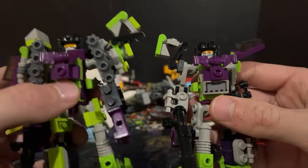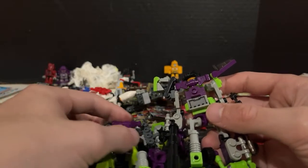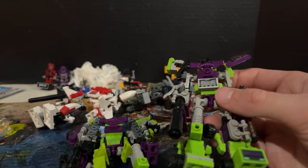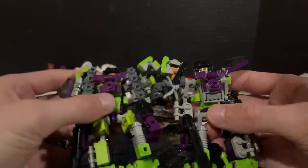And I put them on the right side because if you look at this guy, the official, this is the only one I have a comparison for because I used to own multiple Bruticus. No, I only had one Bruticus. I used to own multiple Menasors and 2 Superions. I had a lot of combiners, but a lot of them are broken now and just missing.